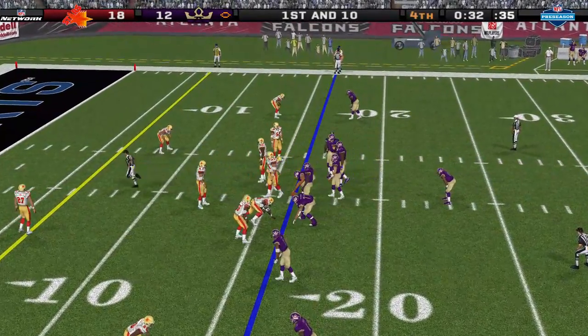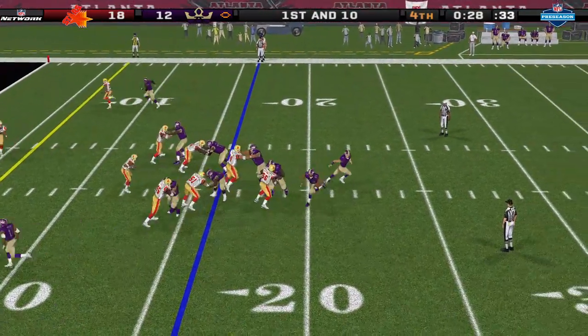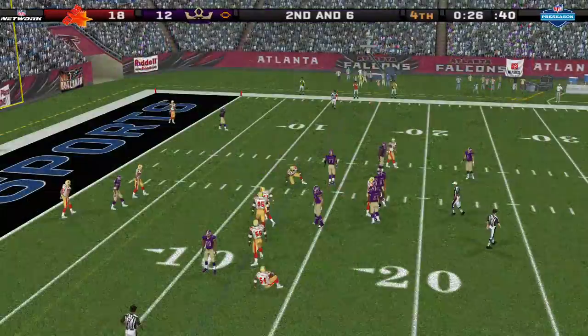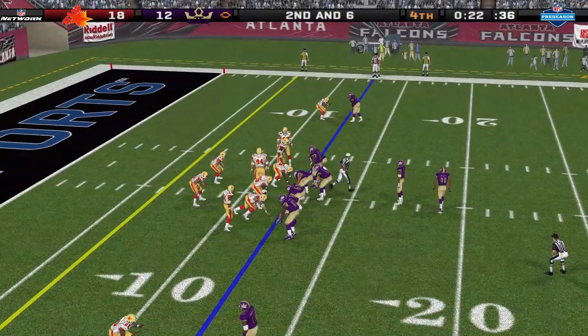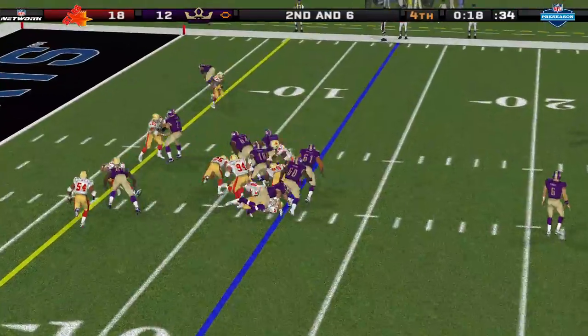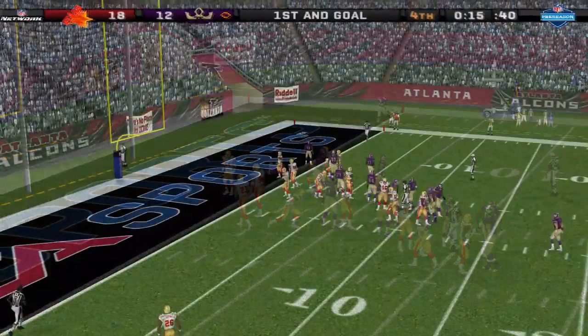A little misdirection. The defender brings him down at the 12. He found the ball carrier to make his fourth stop of the game. The offense is going to hurry things up here. Tucks it away. Harris comes up to make the play at the 1.